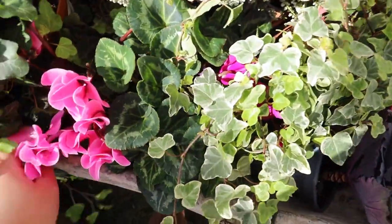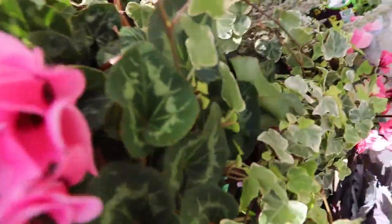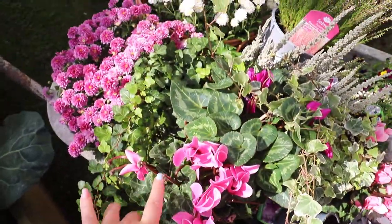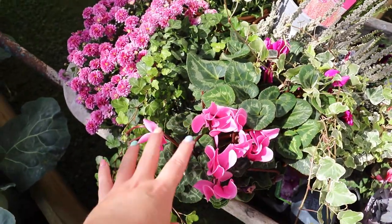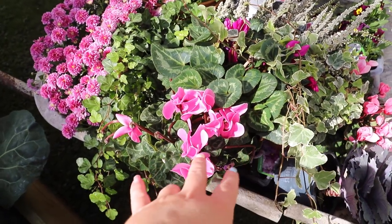I got some cyclamen. Now I do have some of this cyclamen growing wild. When I say wild, it just kind of spread in the front. One thing I will say about these is do not leave them sitting in a soggy pot. They absolutely hate too much rain.